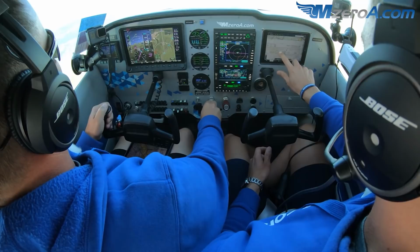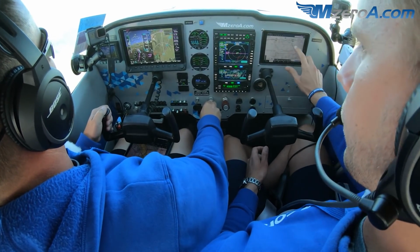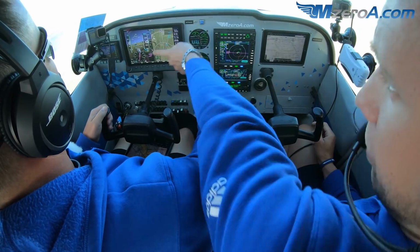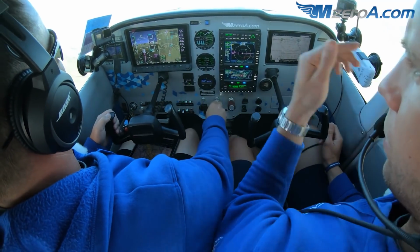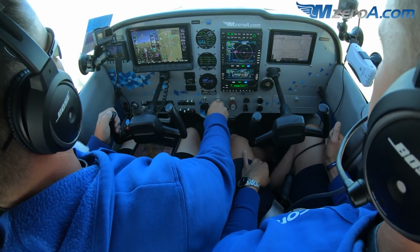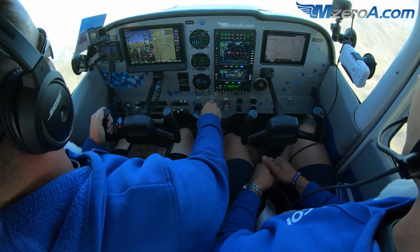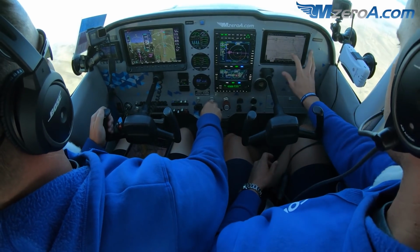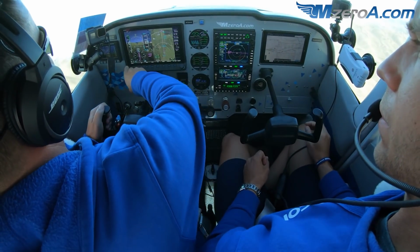Right on cue, and start down, please, to 3,200. 3,200. Yeah, basically, you're just going to follow. You got the glide slope, basically, this far out. Just follow that glide slope down. You see it there? Yep. Bring some power back. Push that nose forward. Good. There's nothing but white clouds in front of us. We're going down to 3,200. Yep.